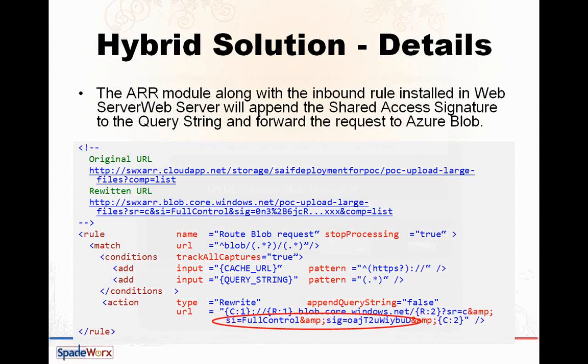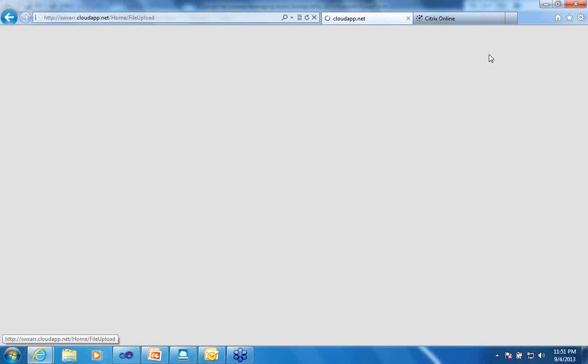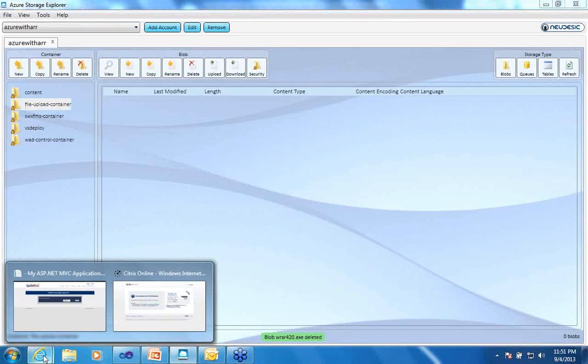Okay, time for demo. I have uploaded a small demo onto the Azure server, which uses ARR. It is an extension of the last webinar's demo, where I have now added this additional functionality of file upload. Here I have used the same concepts of splitting the file, and this file is getting uploaded over to here. I have an Azure blob container, and in that I have a file upload container. Now through this demo, we will upload a couple of files.